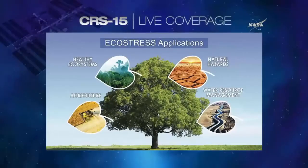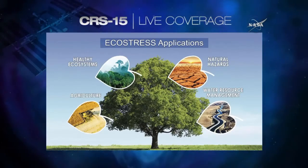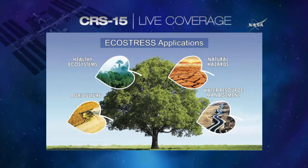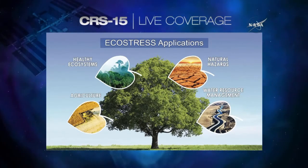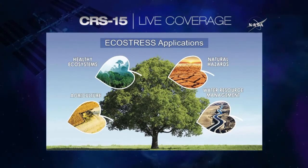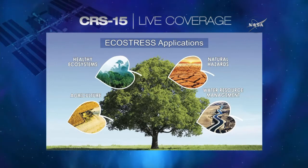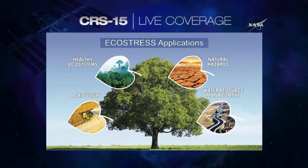Next slide, please. And the point of this slide is to say that in addition to doing great science, EcoStress is also an applications mission, even though it's only going to be there for a year to two years, a relatively short time. During that time, it will help folks making real-time decisions in several areas. One, agriculture. Farmers need to know where to apply water and when to use the water most efficiently. Obviously, water managers need to know where to use water, again, the minimal amount of water necessary in a time of increasing water scarcity.